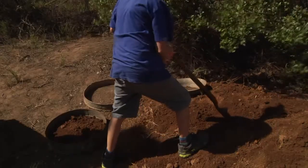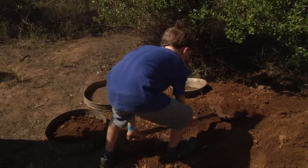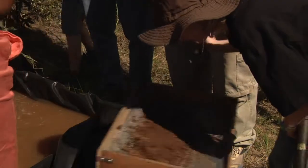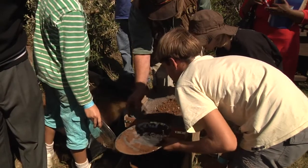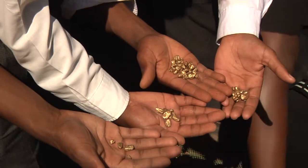So what I try and do is create a diamond village, what it would have been like at the rush in those days. So that's why we built this, the old tin houses, and they have the actual sand so they can pan and show how they actually look and how the tough life that those miners had. And then I try and create that atmosphere for the children and let them have fun through learning.